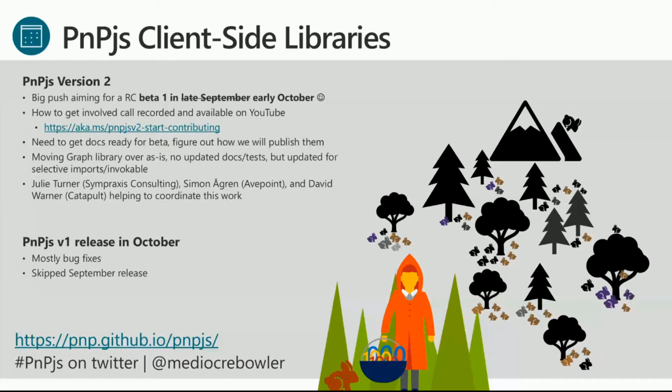But did also want to mention PnP JS V1. We will have a release in October. It's going to be mostly a couple of bug fixes, not a big deal. We did skip a September release, which I think is one of the first times we've missed a release in years. So apologies for that, but there wasn't really much to release. And also September turned out to be a particularly busy month for me personally. So we did not have a release in September.